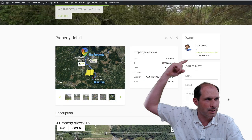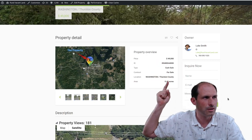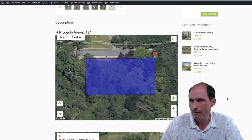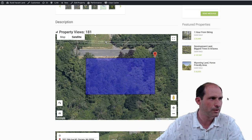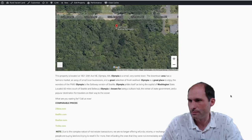This has my name and number on here. I'm asking $49,000 for this one. It's 0.45 acres, Thurston County, Washington. Got maps of this property. There's a road, power line. You got to do the rest. There's other houses in the area, and yeah, so that's just the way it is.